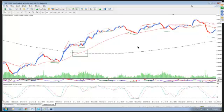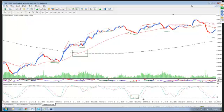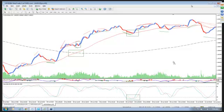So we got this oversold, and then I'm looking for a change of color to happen either right in while this is oversold, or as soon as it comes out of that, above that 20 line. So in this case, obviously we have an oversold position here. We're still in an uptrend, so we're looking to buy, and I buy on this first change of color that happens at that period.